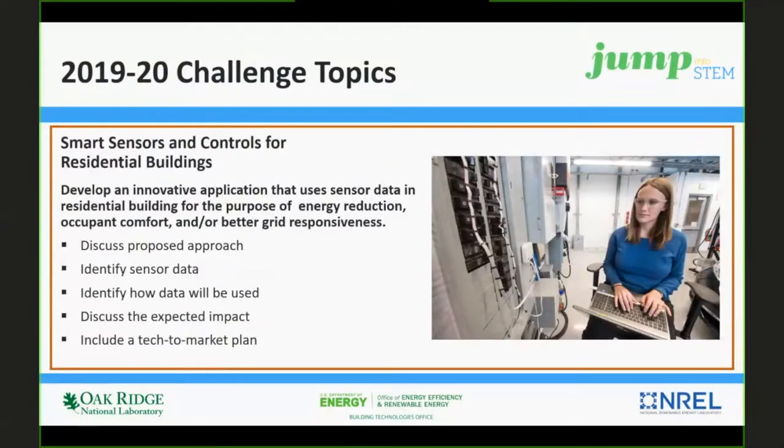So our first Jump into STEM challenge topic is focused on sensors and controls for residential buildings. Participating competitors interested in this challenge topic should develop a unique application that uses sensor data in residential buildings for the purpose of reducing energy, maintaining or improving occupant comfort, and/or to provide better responsiveness to the electric grid. Strong ideas will present a proposed approach, identify the sensor data, and how the data will be used. The idea should also discuss the anticipated impact and include a tech-to-market plan for the application.